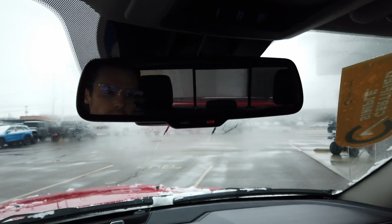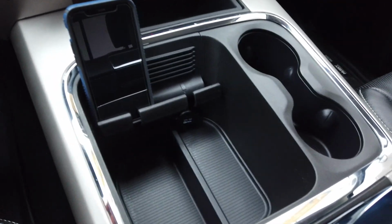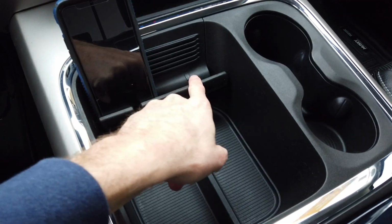3 programmable garage door remote controls right up here. There it shows. And a self-dimming day and night mirror. Coming down here in more the center console, it has a spot for your phone. You can see my phone here. There's another spot right there.